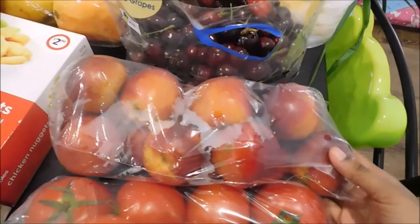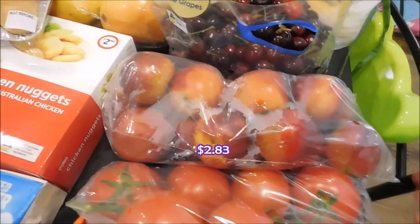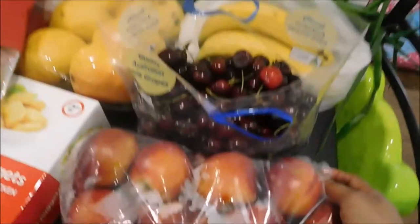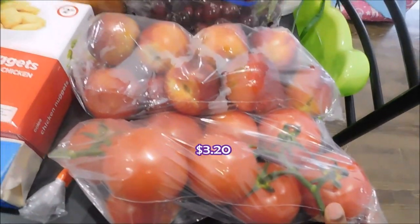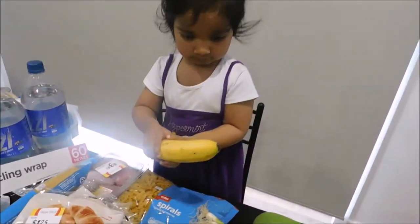And then we've got nectarines. Our first nectarines for this. Bee for banana, yes. And these are the first nectarines for the season that we're going to eat. And we've got trust tomatoes. And for all this, we spent.